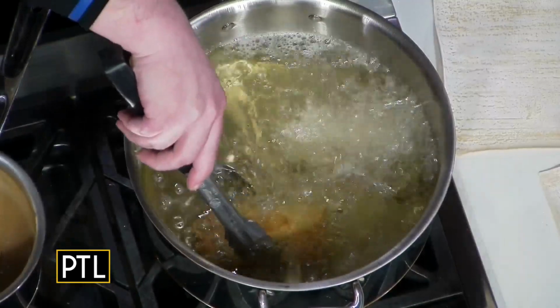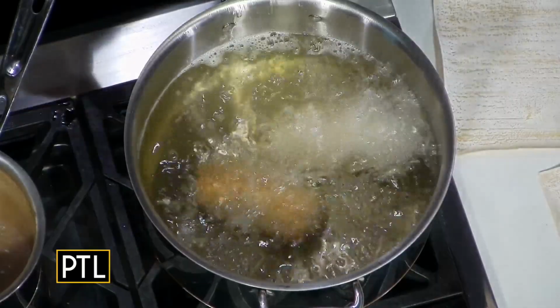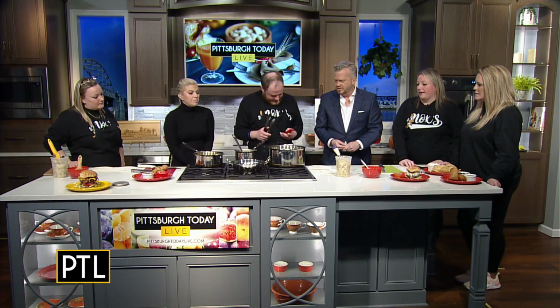All right, how long does it take? Because this is really hot oil. Yes, it's at 350 degrees. Luckily, in my pocket, we always have a thermometer. It usually takes 3 minutes. Yeah, 4 minutes. They're fast.